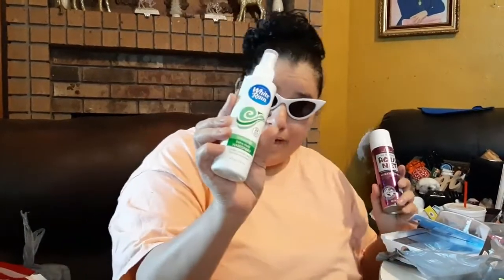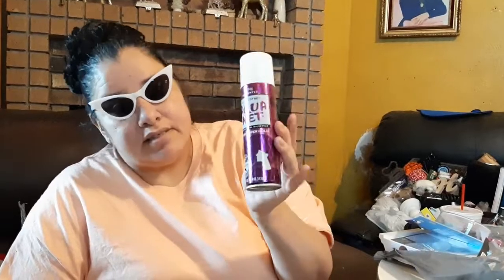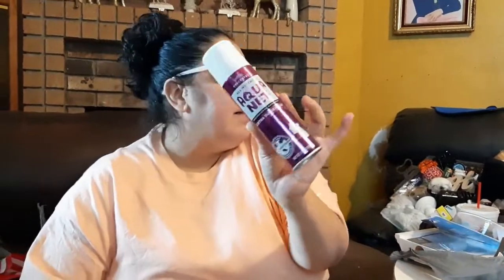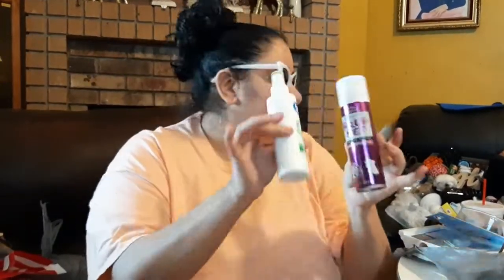And I always use these, the White Rain pump spray. But I went ahead and got a can of the Aquanet that I used to love, the unscented, and used that all the time in high school with my big 80s hair. Anyway, I got these. So I don't use hairspray as much as I used to, but it's always good to have them.